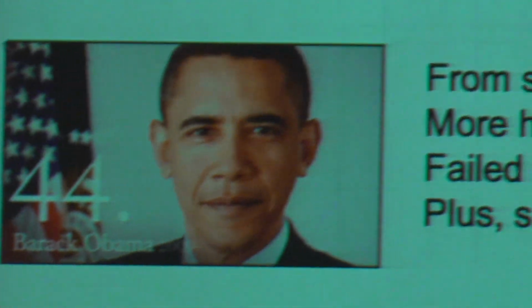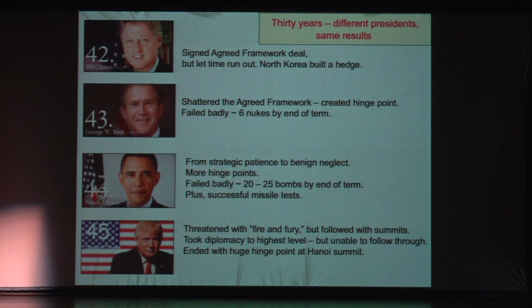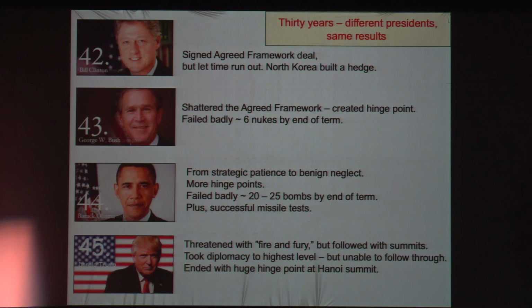years we've had failed policies with the North Koreans, different presidents, the same results. President Clinton actually came the closest, but then he couldn't quite finish it up. And so he made this deal, they froze the facilities, but they kept the hedge during that time. But they didn't have any weapons, at least that's my opinion. And then President Bush came in, and he and his colleagues, and I'll say more about that in just a minute, were determined not to let that Agreed Framework stand. They were determined to kill it.